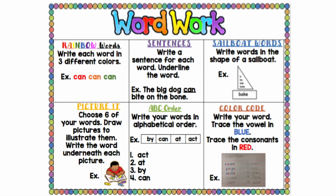Remember, this is your word work. Every day, you will come back and decide which activity you're going to use with your spelling words. Okay, you're going to use the words that have the AR for these activities. You could do the rainbow words. You could do sentences with each word. You could choose to do the sailboat words. You could picture it. You could do the ABC order, or you could color code the words. Remember, you only need to do one word activity per day. Okay?